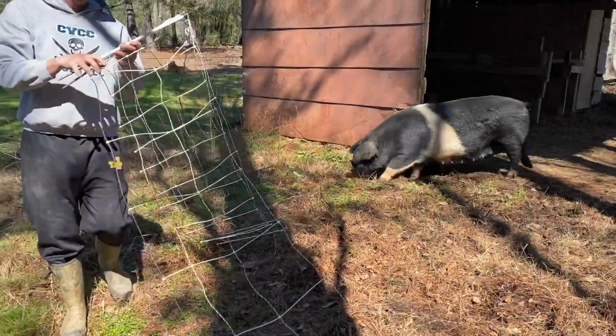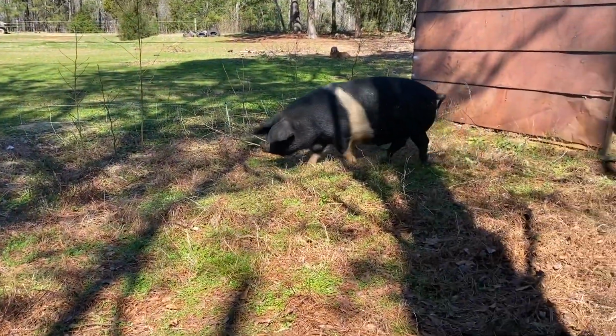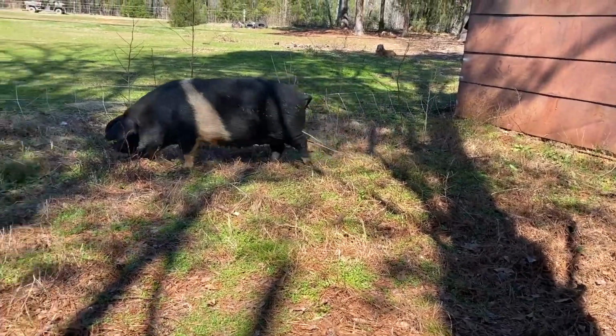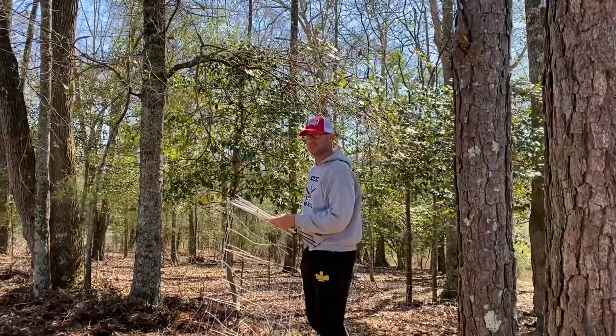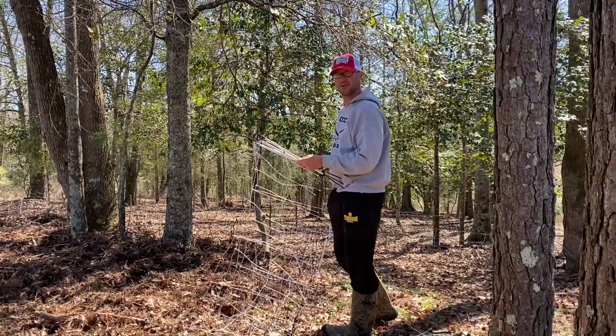So at this point, we feel like they probably know that they're getting to go into a fresh area when they see the nets go up. And most of the time, if they know they're going to fresh ground, if they're used to it or they have food, they're going to go.